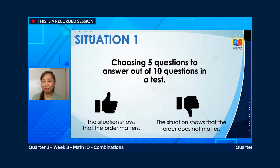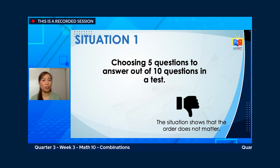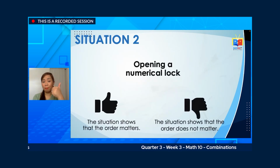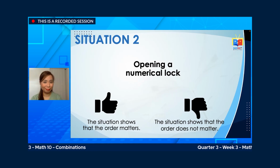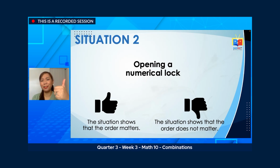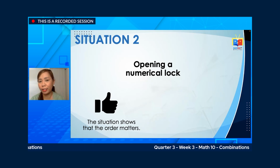And the answer is, good job. It's thumbs down. It doesn't matter what number you have chosen first. Let's try situation 2. Opening a numerical lock. Is this thumbs up, order matters, or thumbs down, order doesn't matter? And the answer is, very good. It's thumbs up. The order of the numbers you have to put on that numerical lock is important.